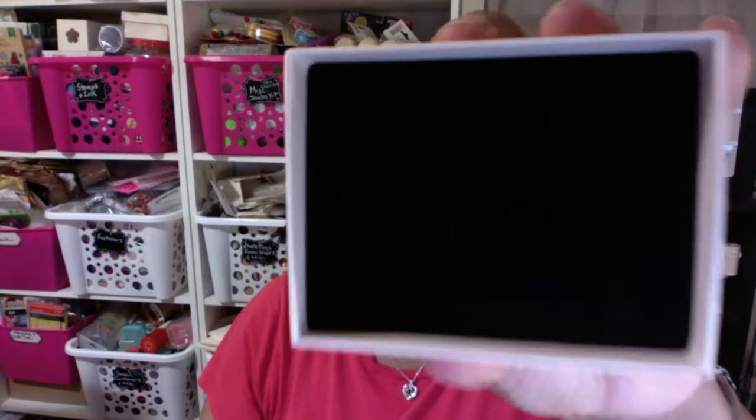And inside, it has the little velvet thing. Does it have holes in it? You can kind of punch, see the slit in there? So if you wanted to put them in there in some kind of way, or a ring or something. Here is the envelope that they come in that went flying.